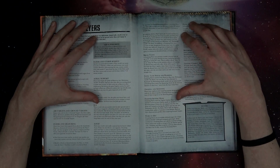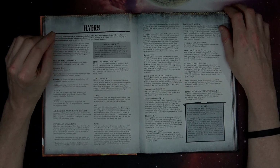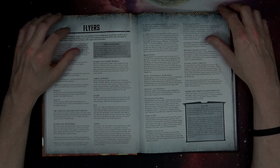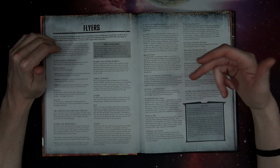This is a fundamental change to the way flyers work, and a lot of folks might not realize it, and it really can present some interesting tactical opportunities on the tabletop, I feel like. Okay, so that was the big thing there. Tank Shock's ramming doesn't really work.